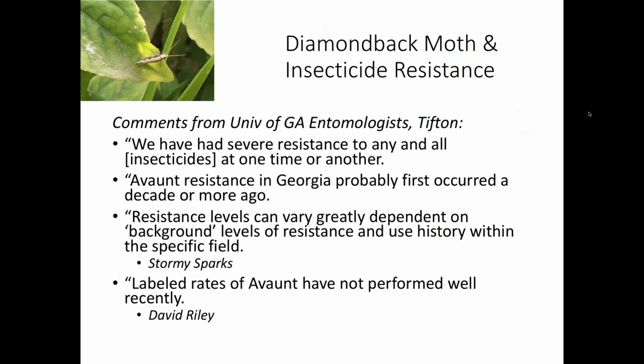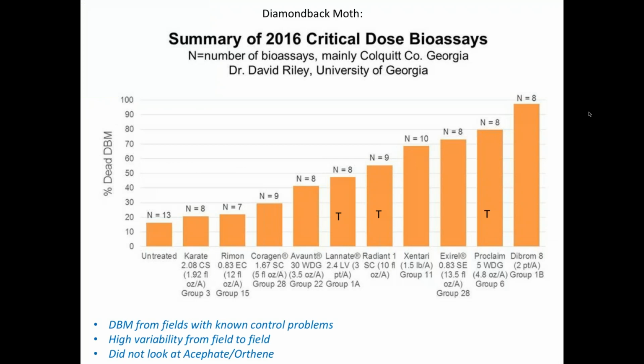There are some statements here from University of Georgia entomologists at Tifton talking about the issue with Diamondback moth and insecticide resistance. Label rates of Avant have not performed well. Now this is in Georgia where you're getting many more generations, and Diamondback moth overwinters much more successfully, and there are other reasons probably why they're seeing more of an issue there. But this could happen elsewhere, and in some cases it has. So just be aware. This may not necessarily apply to us because of our situation, our smaller scale, whatever, but this is something to be aware of.